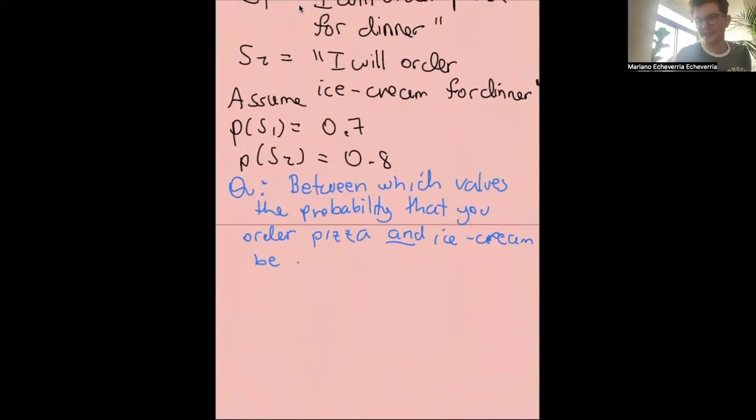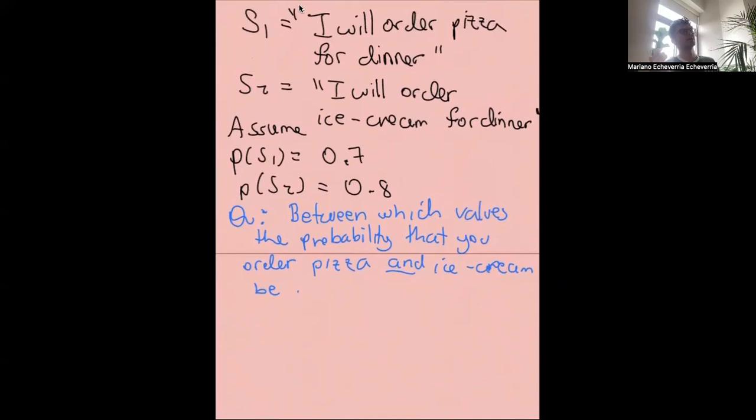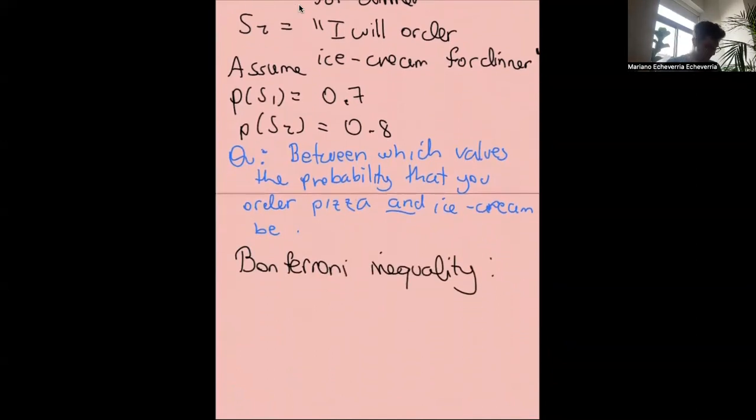And again, this is just a simple application of this Bonferroni inequality. Just plug it in. It's more about recognizing that you could use this inequality. So if you look at the inequality, the probability of S1 plus the probability of S2 minus 1 is smaller or equal to the probability of S1 and S2.